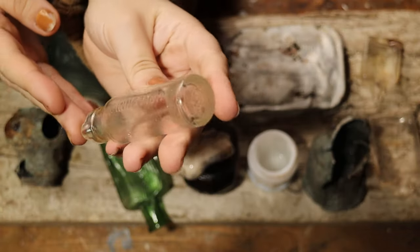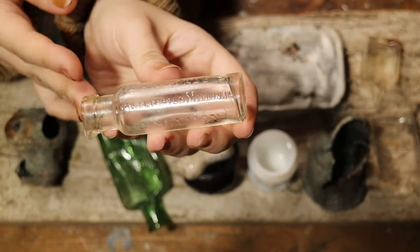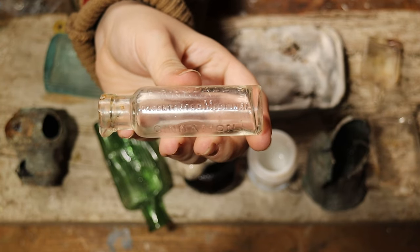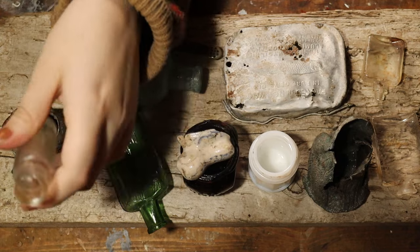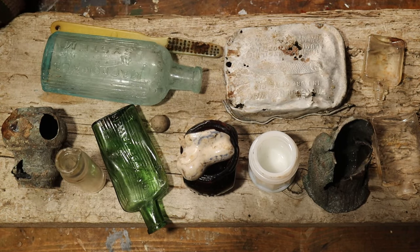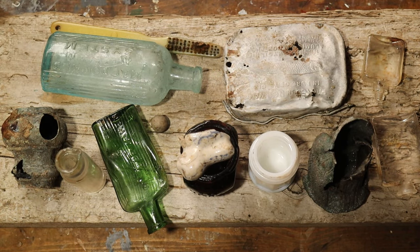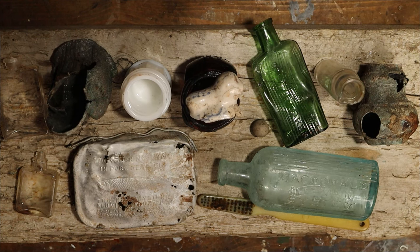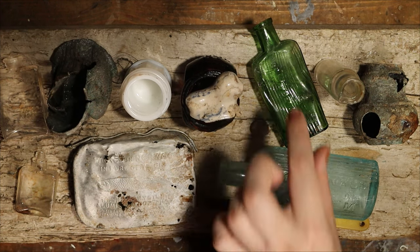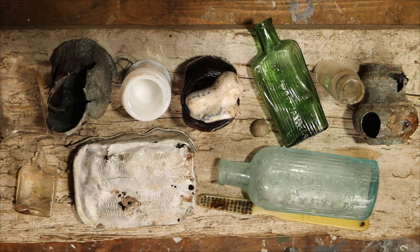This is Langdale's concentrated medicinal cinnamon, and you can still buy this. It's still available in shops. What's it cure? I knew you were going to ask me. It helps ward off the effects of a cold. Because it's warming, because of cinnamon. So they say that it helps fight off colds.